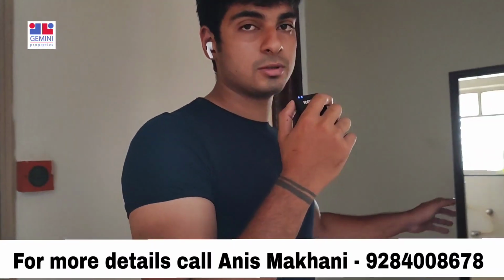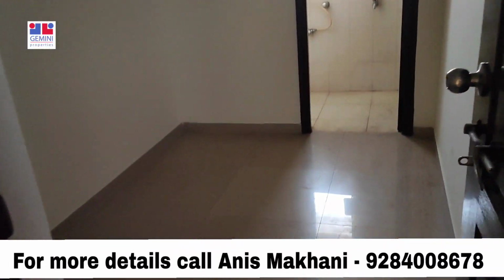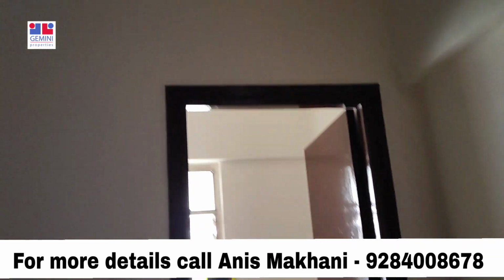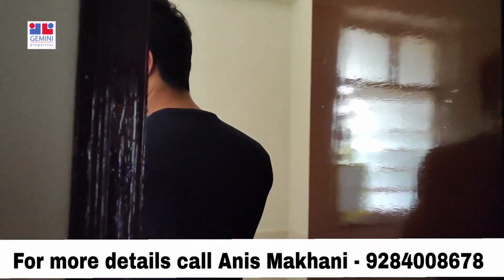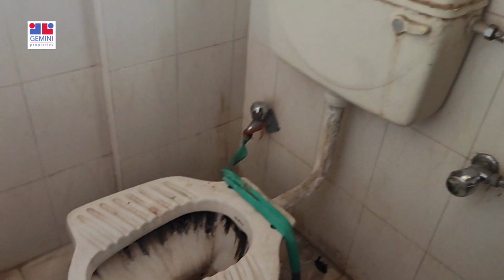As you exit the apartment, you can see servant room is right opposite your main gate. The servant room is not attached to your house. And then your servant room has a washroom attached to it.